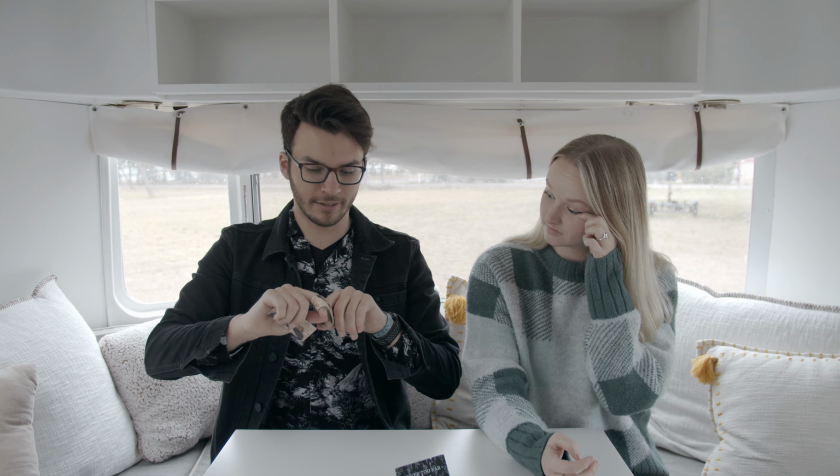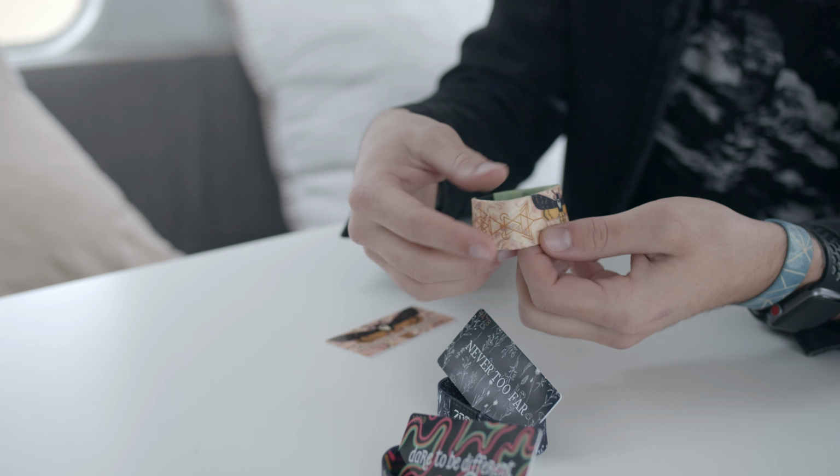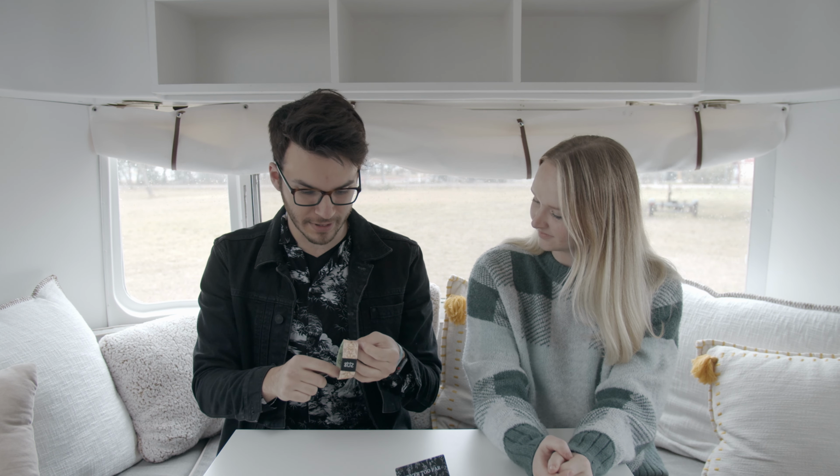Yeah, but it's really cool. We'll get a close up on this one as well. And it's got a skull on it, which is really cool. And I like the geometry. There's a little bit of geometry that kind of blends in with the strap itself.